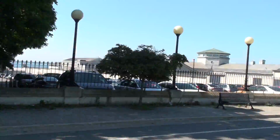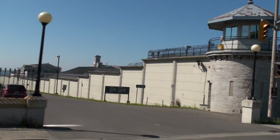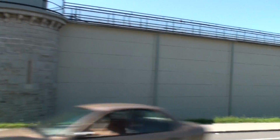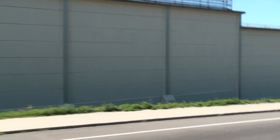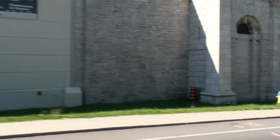6 still operate today, including this one here on the left, the Kingston Penitentiary, one of the oldest operating prisons in the world, dates back to 1834. Prisoners started arriving June 1st, 1835, but one of them was an 8-year-old boy, caught pickpocketing in Montreal. They threw him in here. Also put women in here for 100 years. It's now an all-male institution.